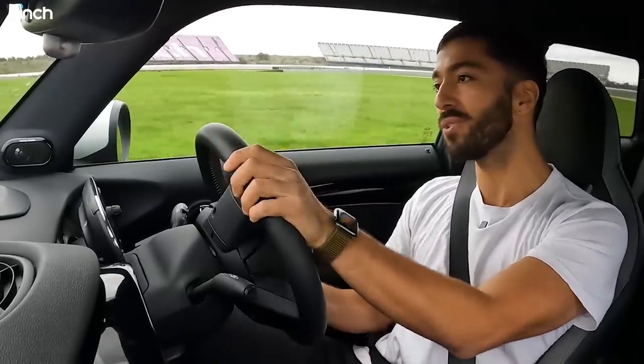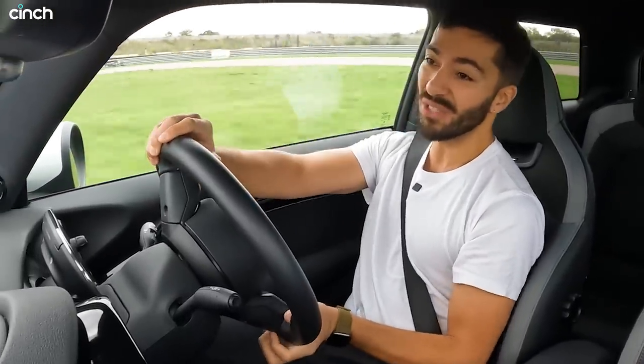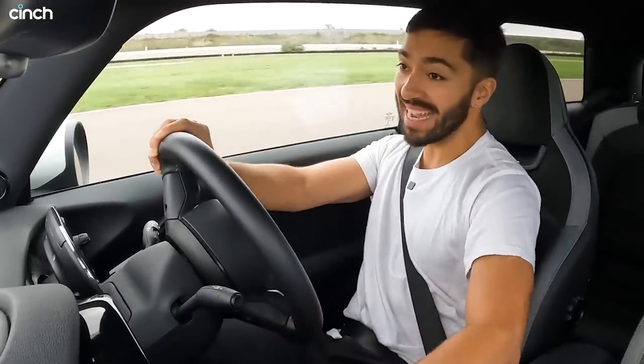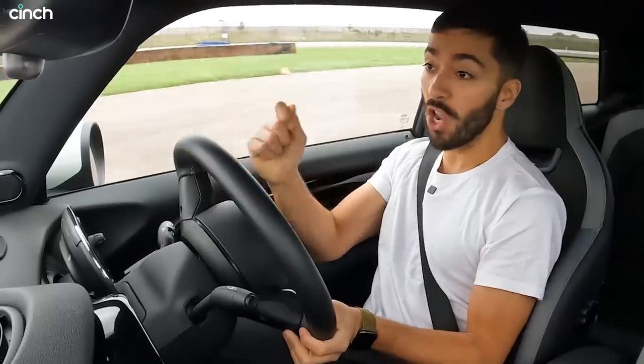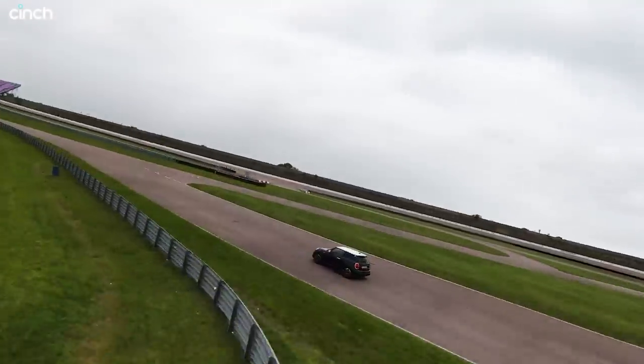And then obviously that engine as well, 231 horsepower, but it produces peak torque from under 2,000 revs, so it's got great muscle low down, and it means on circuit, you've got a lot of muscle to manage from not many revs, as I'm finding out already.